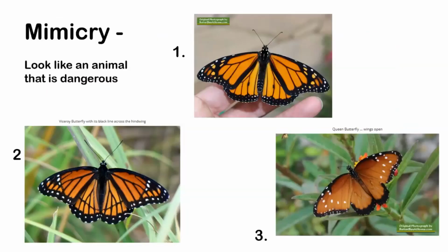All right, now some of our animals, this is some of the other trickery things they like to do: mimicry. They like to look like each other or look like somebody else that's dangerous. So remember our monarch, number 1. That's the monarch butterfly. Remember I said he's not going to taste good to most birds. So if you know that the other ones aren't going to eat him, then it might do you good to copy him and look like him, to mimic him. So this is called mimicry. Can everybody say mimicry? Mimicry. So it looks like an animal that is dangerous.